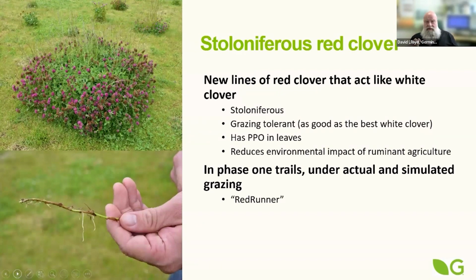One of the exciting things that we have produced is a new type of red clover, which we call red runner. And this is a stoloniferous red clover. So it has a growth habit that's very, very similar to white clover, but has the polyphenol oxidase in its leaves. So what you get from that is forage where you'll have more protein getting through to the hind parts of the animal's digestion, rather than being degraded in the rumen by the rumen microflora. Less ammonia being lost at the back end of the animal, so you're ending up with far greater nitrogen use efficiency.